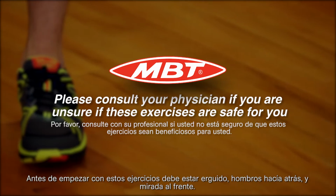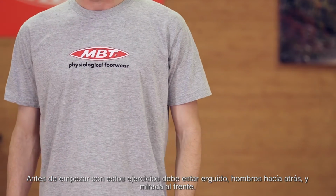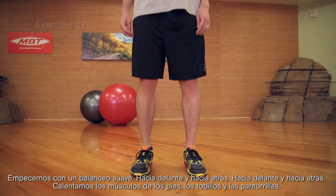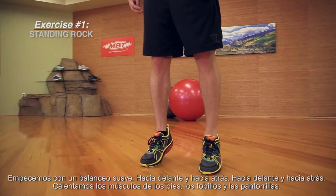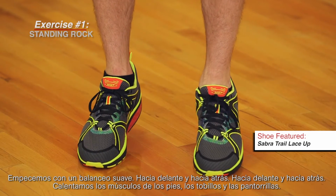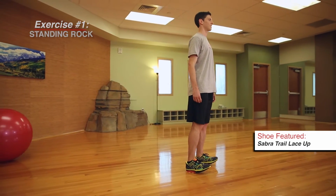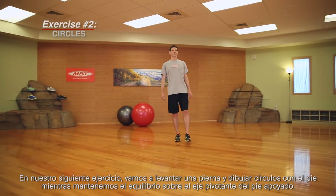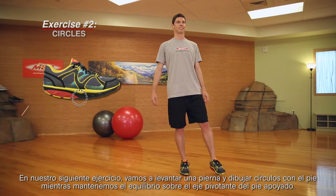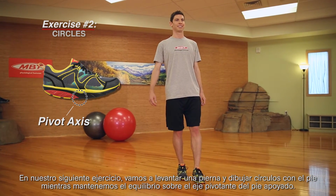Before we begin these exercises, you want to stand tall, shoulders back, eyes ahead. Let's begin with a gentle rock, forward and back, warming up the muscles in your feet, ankles, and calf muscles. In our next exercise, we're going to lift one leg up and draw circles with your foot while balancing on the pivot on the foot that's planted.